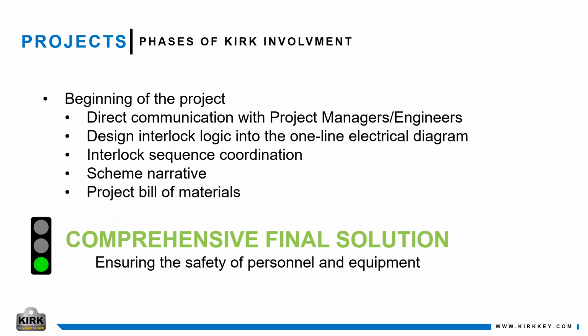It's something that, like I said, when you get KIRK involved at the beginning, the project just goes a lot smoother, with less frustration on both ends. And in the end, the customer gets a very safe and efficient interlock system.